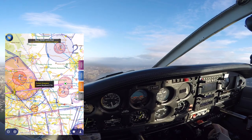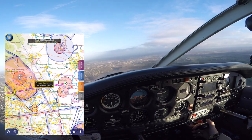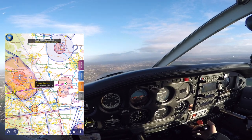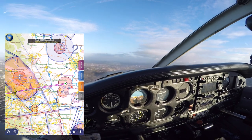Golf Zulu Uniform with you. Roger, Zulu Uniform, Leeds Radar, no level restriction, report leaving the zone. No level restriction, report leaving the zone, Golf Zulu Uniform. It's bumpy. Conversation just goes right out of the window and it's bumpy.